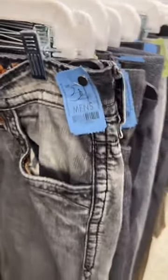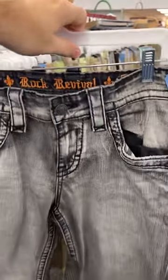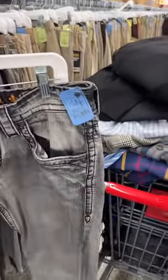We mentioned this earlier. We finally found our first pair of Rock Revivals. They want $17.50 for them, and we are picking these up for $17.50. Let's go. Finally, let's go.